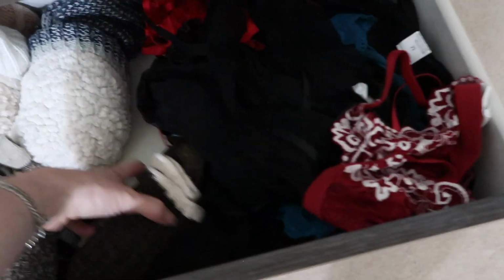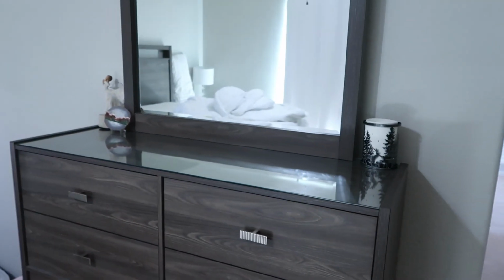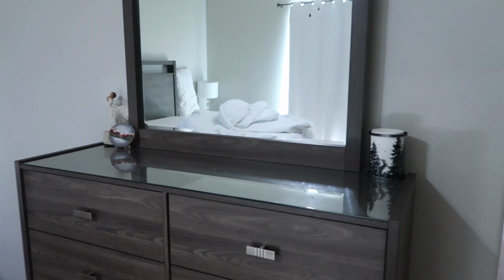Honestly, I do not have the energy and patience or even time to go through this and put all the sets correctly together and all of that jazz, so they're just getting thrown in there. And it's like it never even happened. Look how good that looks! Woo! Okay, we need to wipe it down.